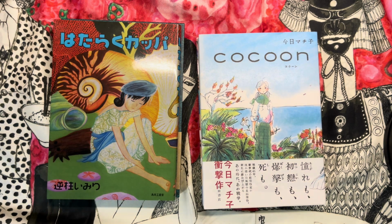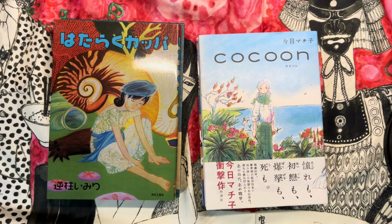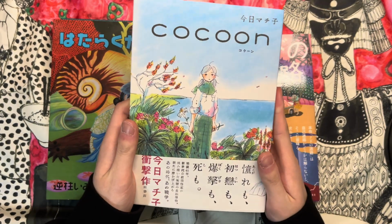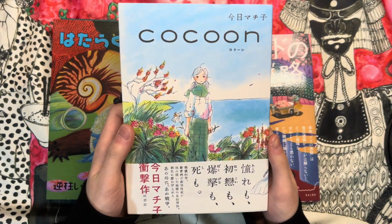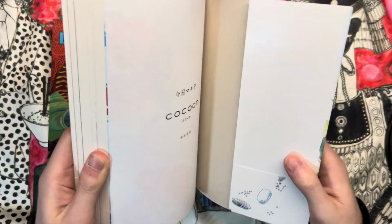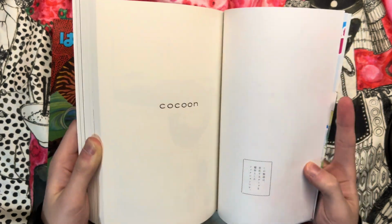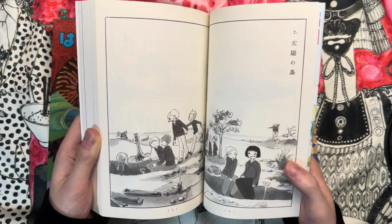So the next book that we'll go through is this one here, Cocoon by Kyou Machiko. And Cocoon is actually a book that I have read already. It's a drama sort of book that, if you take a look at the art style, seems quite innocent, I guess, but it is actually very serious, and it can be a triggering story because it is about war. It's set in Okinawa, and it's about schoolgirls and how they navigate their lives during war.